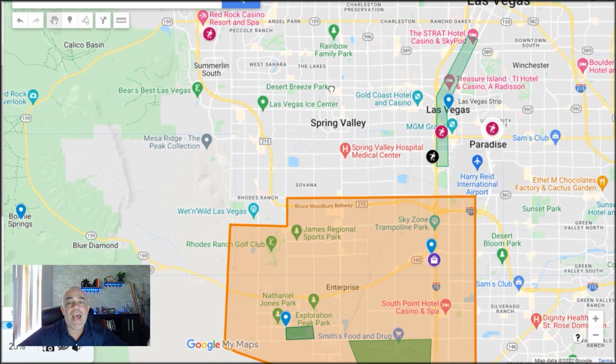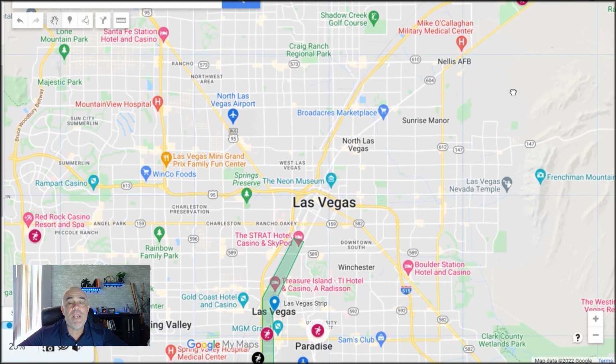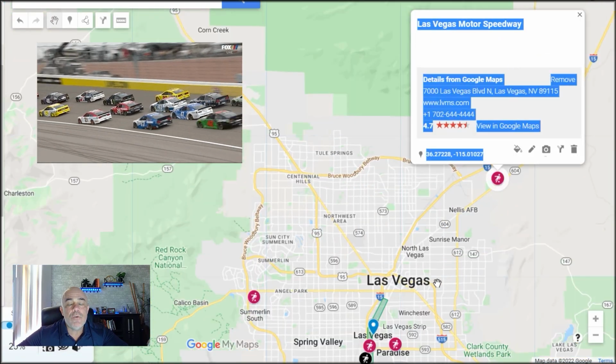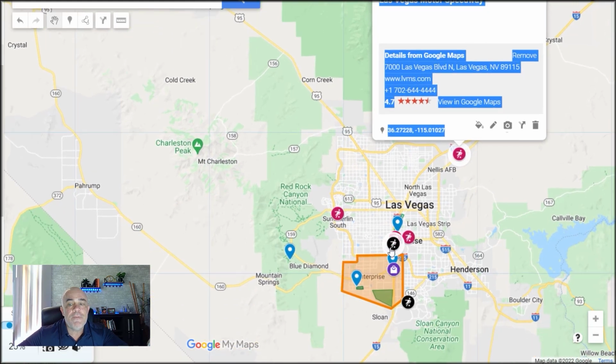In addition to that, even if you wanted to go out to the Las Vegas Motor Speedway, okay, here's the Las Vegas Motor Speedway. You just get on from Enterprise, you get on the 15 and you just take it through the city and you get right to the Las Vegas Motor Speedway.